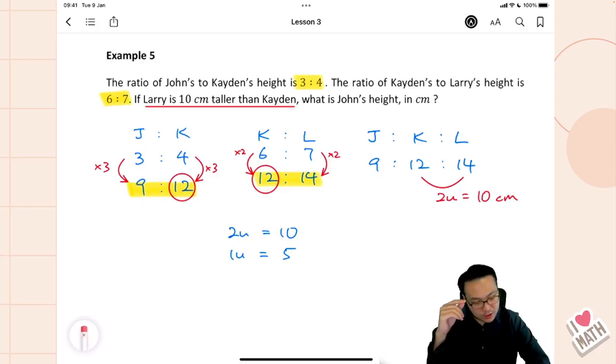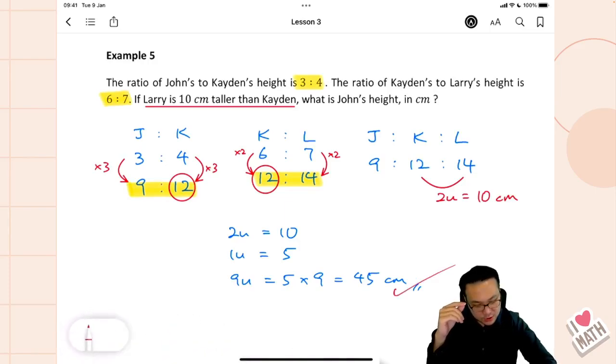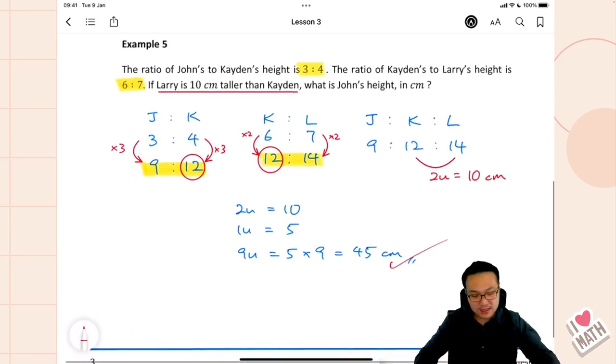9 units. Okay, John's height is 9 units, which is 45 cm. So that is how we managed to calculate John's height. Oh, John is quite short. I think he's just a baby. Okay, so maybe John is very young. Yeah, so John's height is 45 cm.